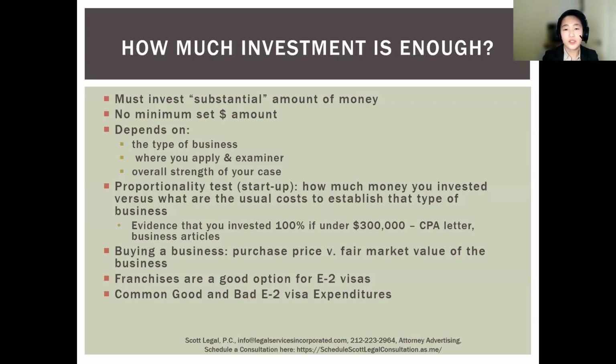Now, what if it was not an open market transaction? What if you bought it from an acquaintance that you know, so it was a closed market transaction? In that case, a good idea is to get a CPA letter confirming that the price that you paid is actually equivalent to the fair market value of the business in the open market. If you get that, then there is a better chance that you will be able to support the substantiality argument.